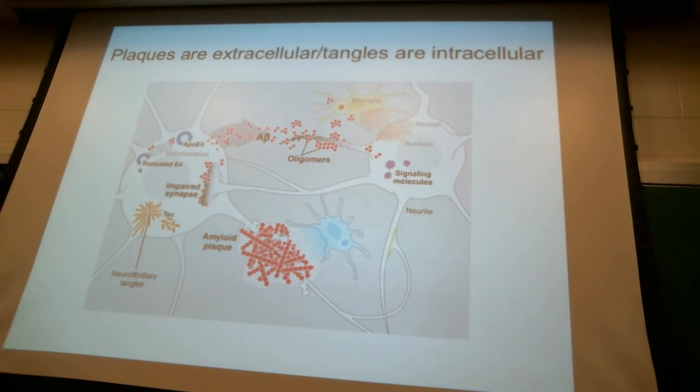What about tangles? Well, it turned out tangles is made out of this protein called tau, which is in the cytosol. So tangles are an aggregate, but it's formed intracellular. Plaques are extracellular.